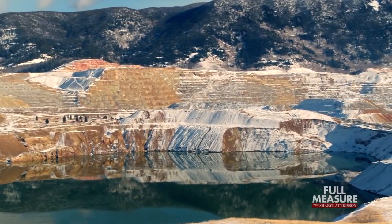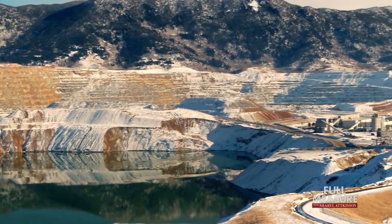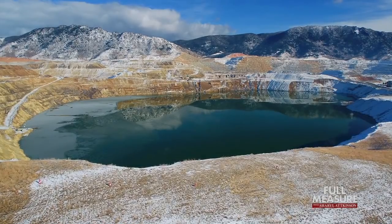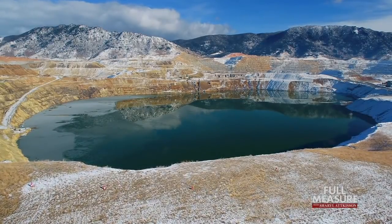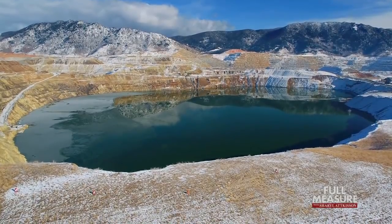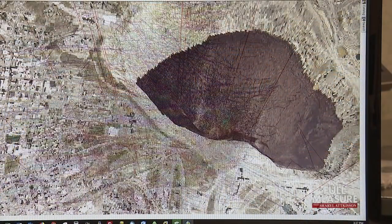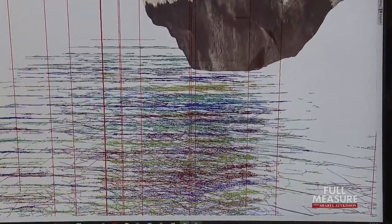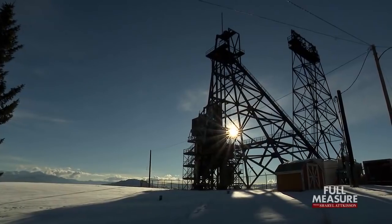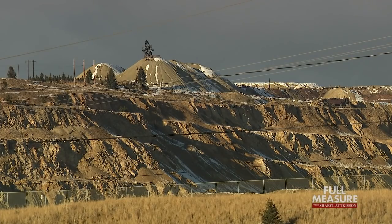Over the past 150 years, the hills in Butte, Montana have yielded hundreds of millions of tons of rock containing valuable copper. At one time, thousands of miners worked here in what was called the richest hill on Earth. This 3D map reveals thousands of miles of now abandoned underground mine tunnels. But a century and a half of mining created an environmental disaster.